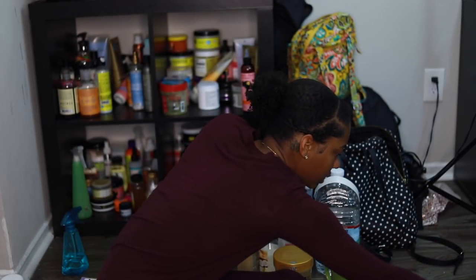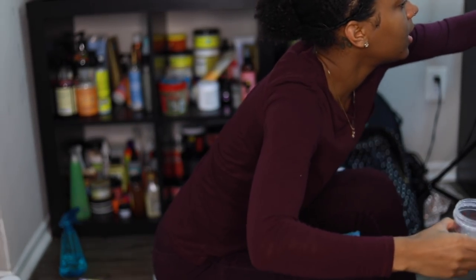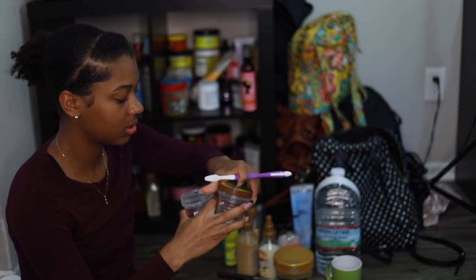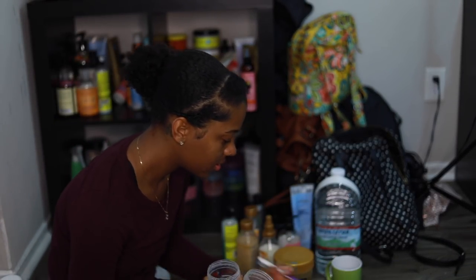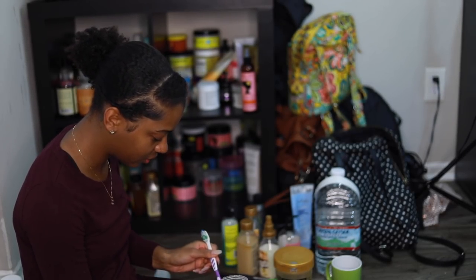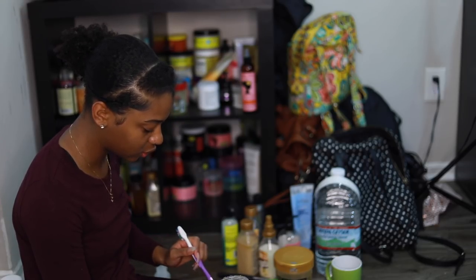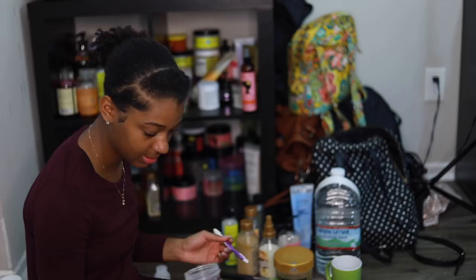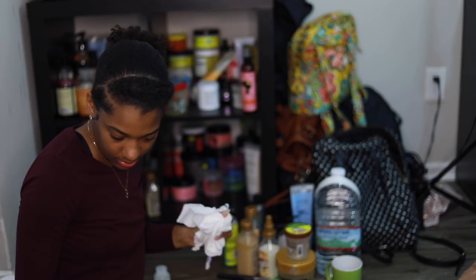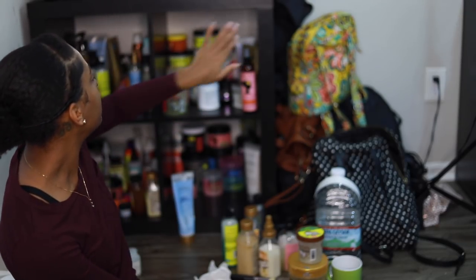So I'm gonna put my gels and stuff in one area. Like I said, I'm gonna go ahead and combine it. I have my toothbrush that I use for my edges, and I'm just gonna scrape it in there. I think this is actually one of my least favorite Eco gels, the coconut one, because it flakes so freaking bad. But it's pretty. They've been making some pretty gels now. What is this? It's a no. That's what it is.